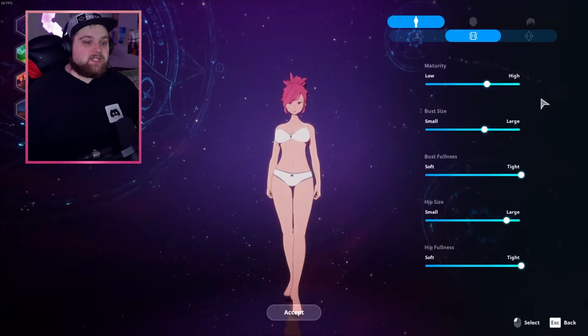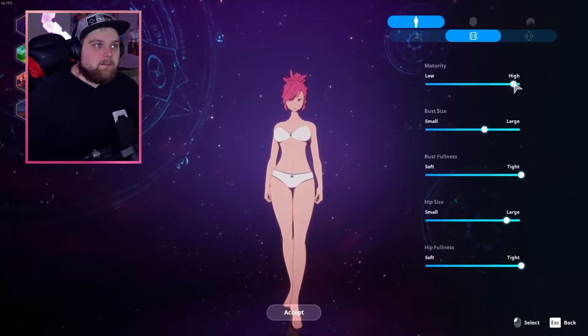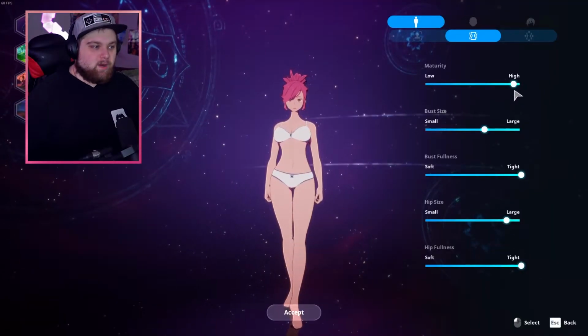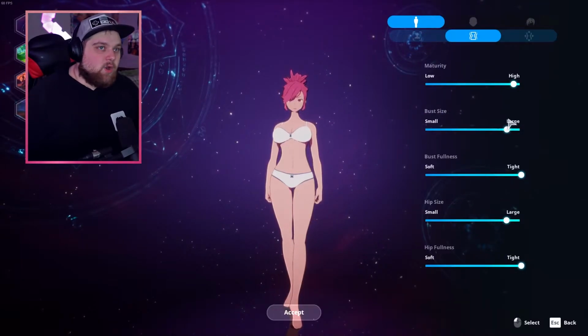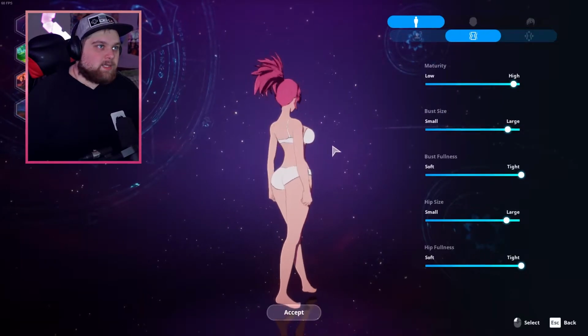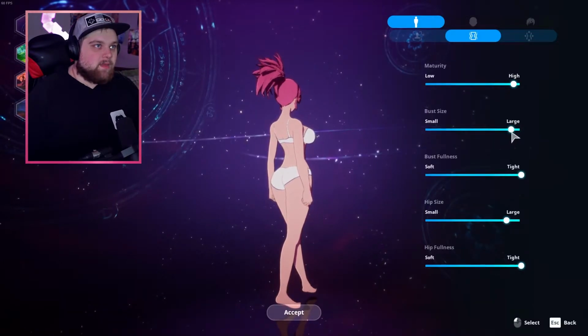I am a pervert, okay? Let's add some maturity because, you know, One Piece girls, they're mature. So we're going to add a little bit of maturity, not too much because they still are immature. Bust size for Nami at least. We're going to give her a little bit of a bust. She's gotta have something there because post-time skip Nami got a big-ass bust.